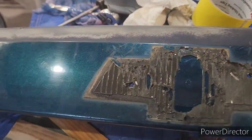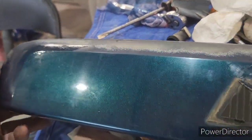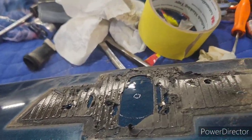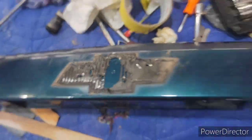Got this piece off. I gotta get the glue off the emblem. Let's see, the clear coat has let loose. That's sweat. My emblem popped, there's gold, but it's kind of flaking in the middle. So I'm gonna paint the center part gold. That's the gold, I'm painting blue.